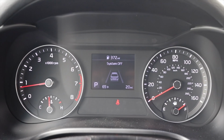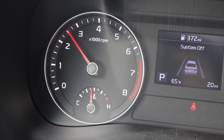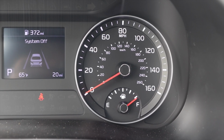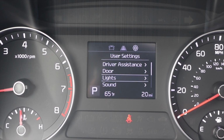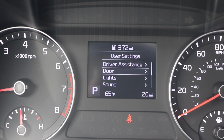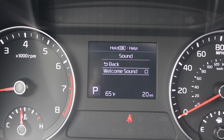But let's talk about the interior. In front of me, I have 2 physical gauges. On the left is my tachometer and coolant, and on the right is my speedometer and fuel. And in the middle, I do have a little center screen that shows me a bunch of different stuff. My radar, cruise control, driver assistance, doors, lights, sound, stuff like that. There's a whole bunch of stuff in this center display. If you guys want a really in-depth look at that, check out my Kia Soul GT Line review because I totally go over everything in that video.